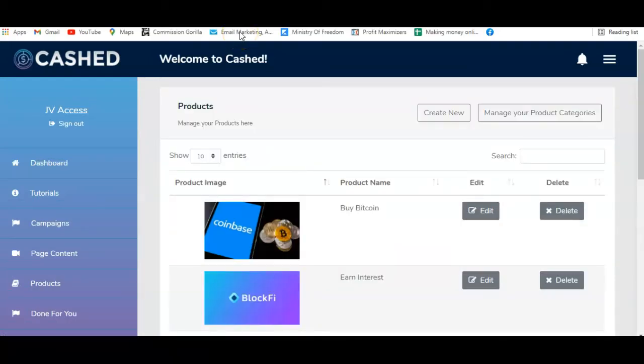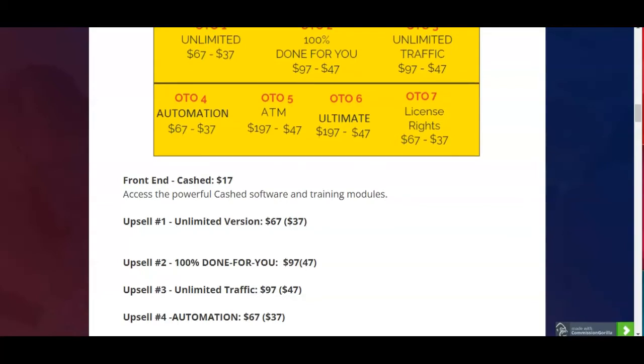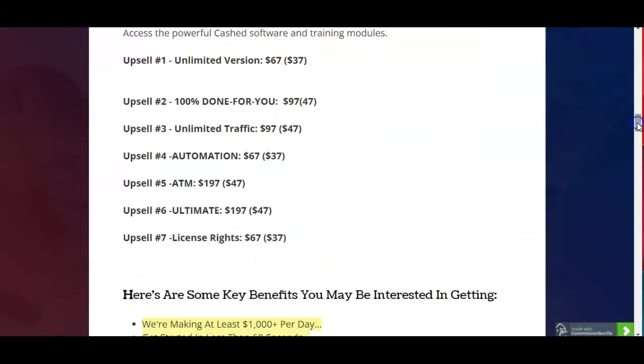Now I will quickly take you to the price of this product and of course my amazing bonuses without wasting much of the time. Front end of Cached is $17, access powerful Cached software and training modules. Upsell 1 is the unlimited version, $67. Upsell 2 is 100% done for you, $97. Upsell 3 unlimited traffic, $97. Upsell 4 automation, $67, upsell 5 ATM, $197, upsell 6 Ultimate, $197, upsell 7 license rights, $67.